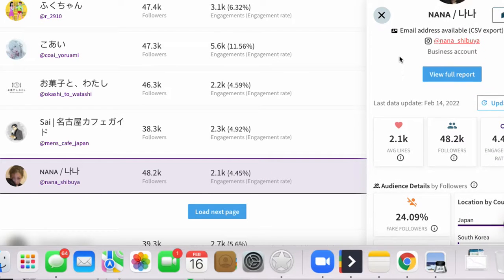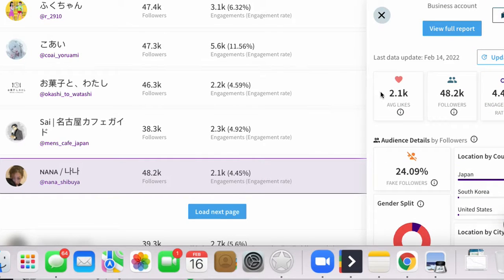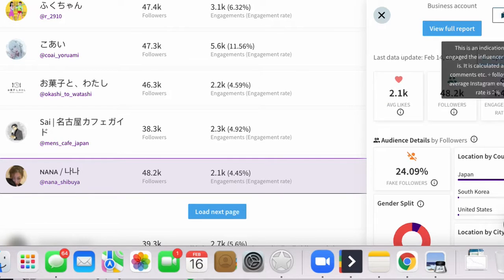You can see when she was last updated, February 14th. She gets an average of 2,100 likes on her posts. She's got this followers rate. Her engagement rate is pretty high, 4.5%. This is something we do see in Japan, that it does tend to be a higher percentage of engagement. She's got about 24% fake followers. Again, this is not necessarily her fault.